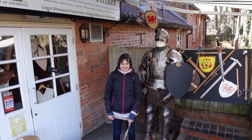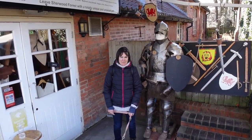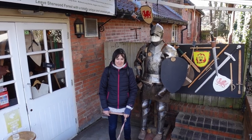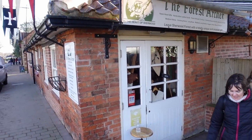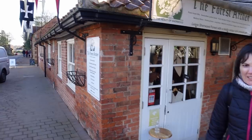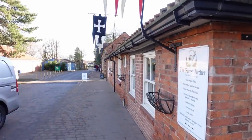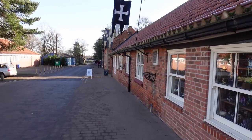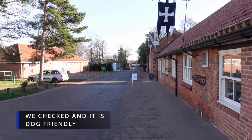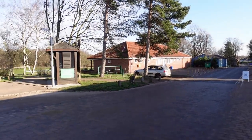Sue's found a friend. Not allowed to touch him. There's some lovely shops along here. We're just looking at a cafe. A little cafe. There's a little craft shop down here. Not sure if the cafe's doggy friendly, we didn't get that far, but some lovely little places here.